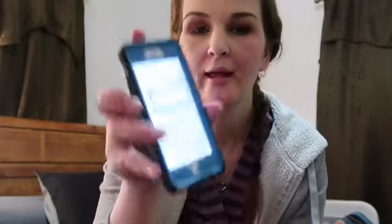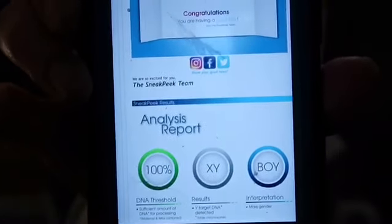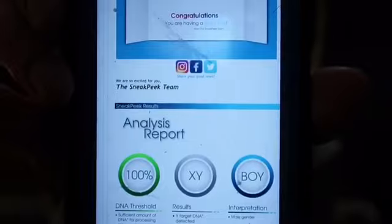I was 10 weeks when I actually did the testing, and I got my results back probably 8 or 9 days later, and it says, "Congratulations, you are having a boy." And then if you guys can see down below, it shows where it's 100% boy, did not detect any of the XY chromosomes. It only detected the Y chromosome, which is the boy.